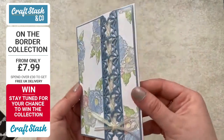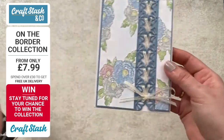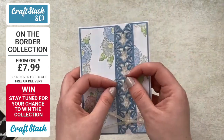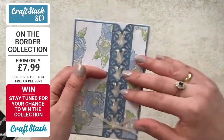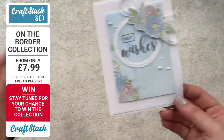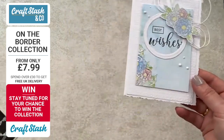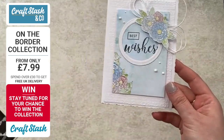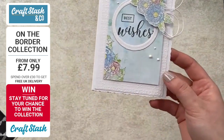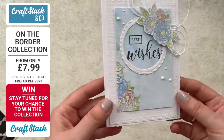So this is something which you can also create, and you can create all sorts of gate folding cards, and then you can have a little ribbon to close them, to thread through. Clever. And even with the little cuttings, I had this little piece of cardstock which was left over from creating the album, and I very easily turned it into a card.